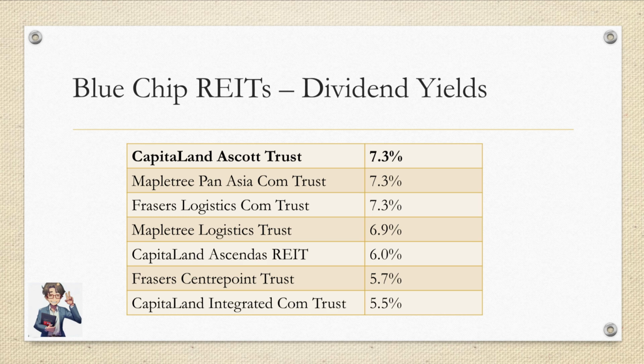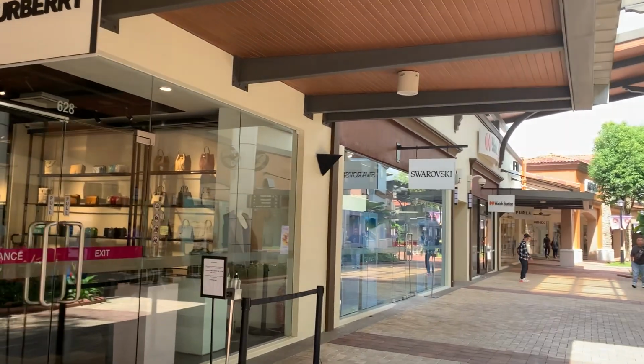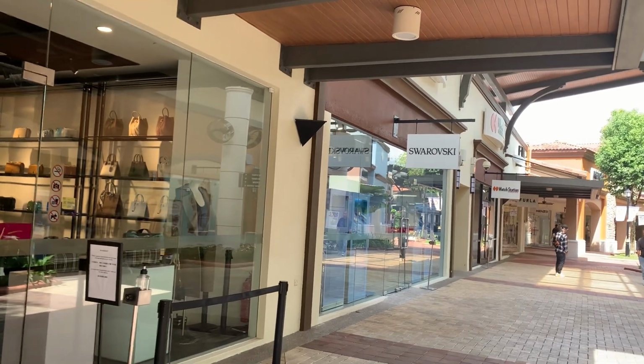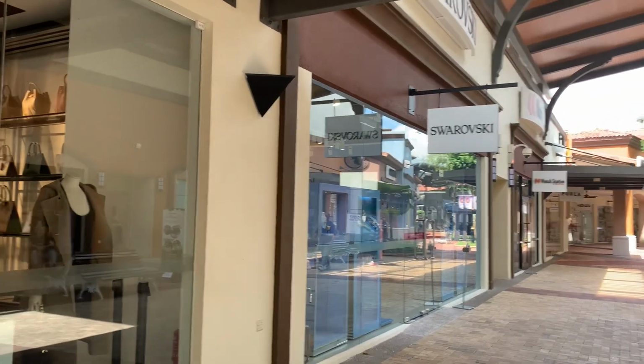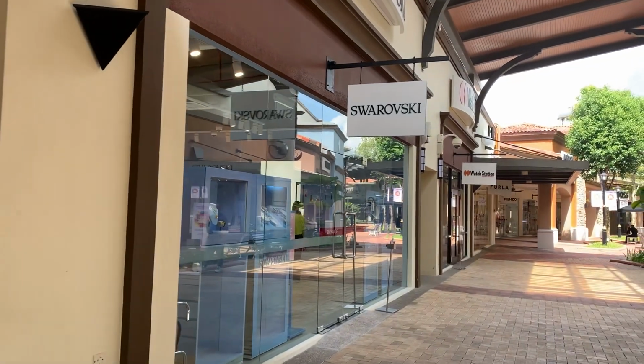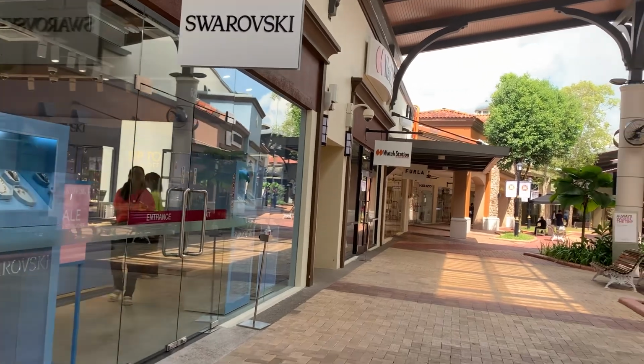Even though some blue-chip REITs, such as Mapletree Logistics Trust and Mapletree Pan-Asia Commercial Trust, offer yields closer to 7.3%, they are facing greater challenges and risks. Mapletree Logistics Trust is dealing with issues related to Chinese logistics properties, and Mapletree Pan-Asia Commercial Trust is contending with a challenging retail environment in Hong Kong. In contrast, CapitaLand Ascott Trust does not have such substantial risks on the horizon, making its high yield even more attractive.